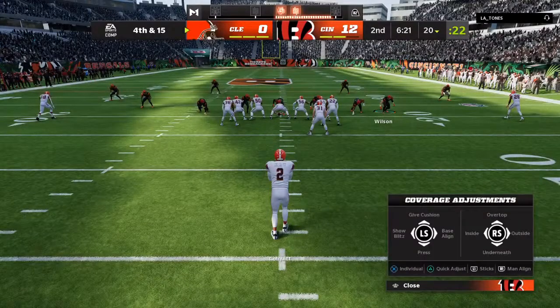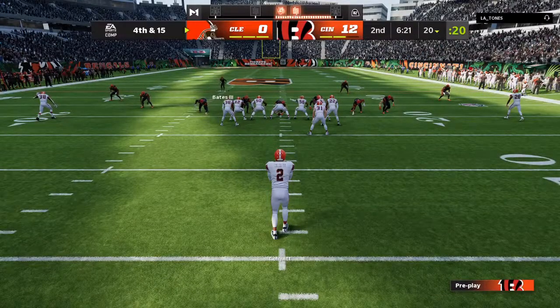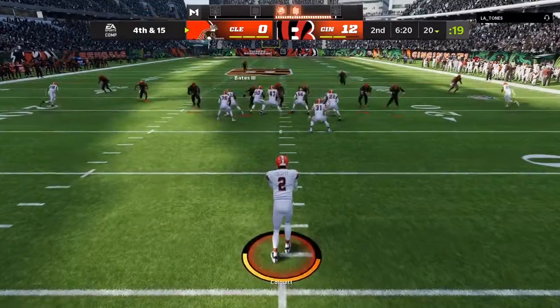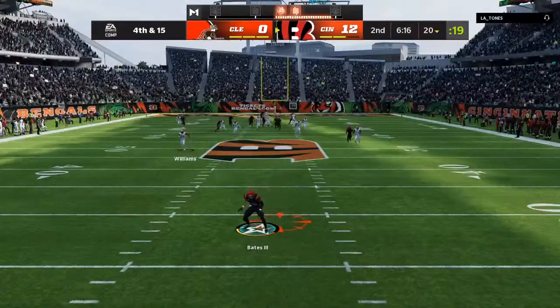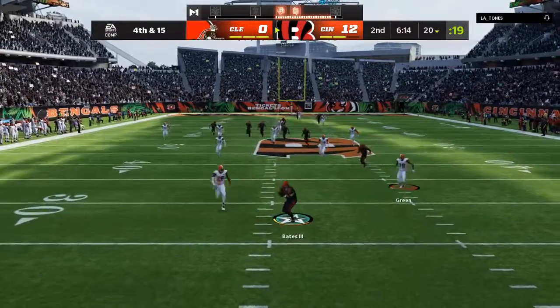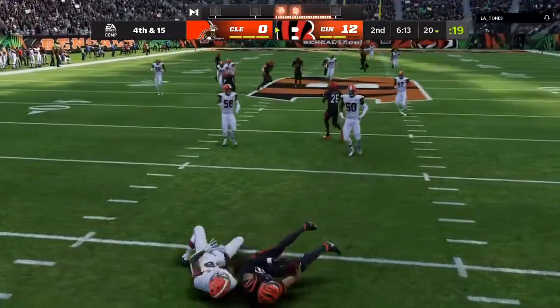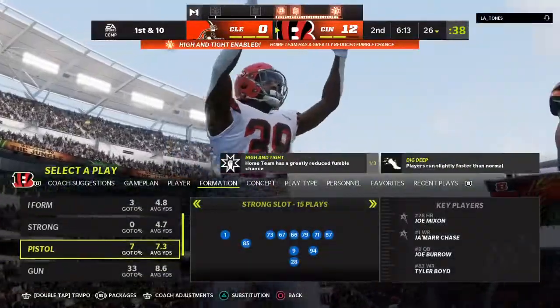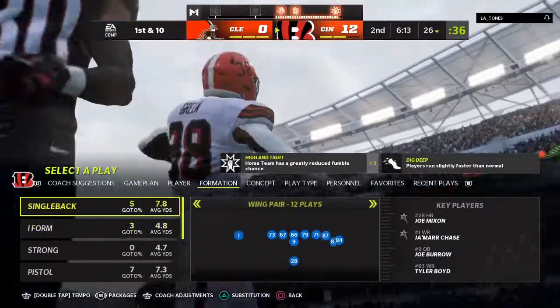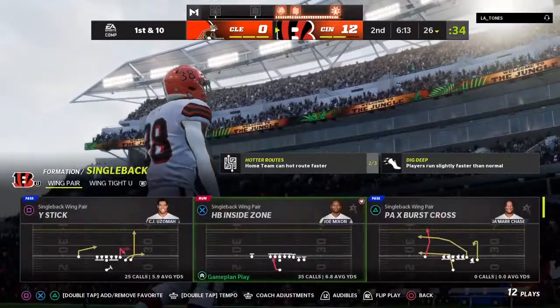On 4th down is Dustin Colquitt to kick this away. A field flipper there, a 47-yard punt coupled with a loss on the return. And the Bengals will take over here 1st and 10.